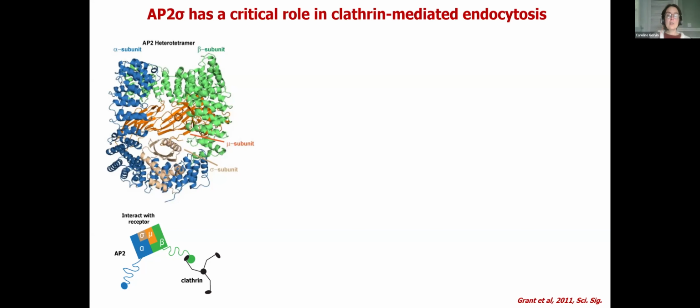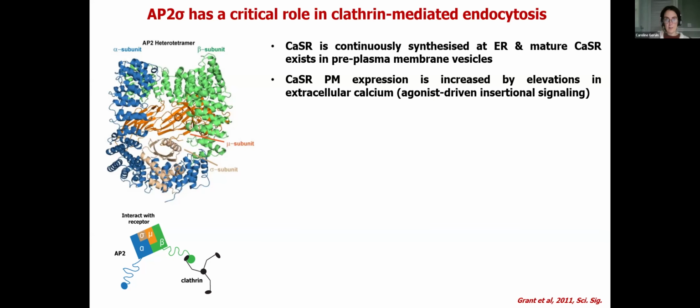So we wanted to measure this in our cells, but we knew that we had to take into account that calcium sensing receptor has slightly strange biology because unlike most GPCRs, it's continuously synthesized at the ER, and then this mature calcium sensing receptor exists in pre-plasma membrane vesicles. And it sits in these pre-plasma membrane vesicles until we get changes in extracellular calcium. And then we get this phenomenon known as agonist-driven insertional signaling, where we get a huge increase in calcium sensing receptor exported from these vesicles due to changes in extracellular calcium.